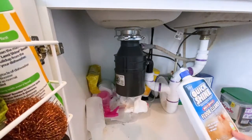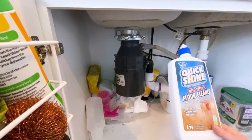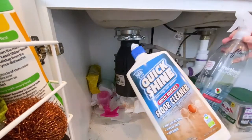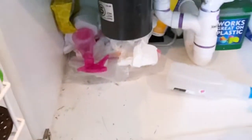Okay, Quick Shine Multi-Surface Floor Cleaner. This is empty. Why do I have it? So that I remember what I have in my other spray bottle, which I poured this into here because my spray mop died and I labeled it floor. I can recycle that. Oh my goodness. Look how nasty. Let's get that vacuum out.